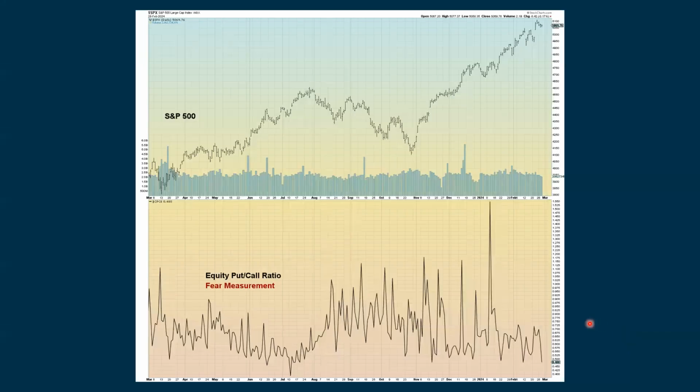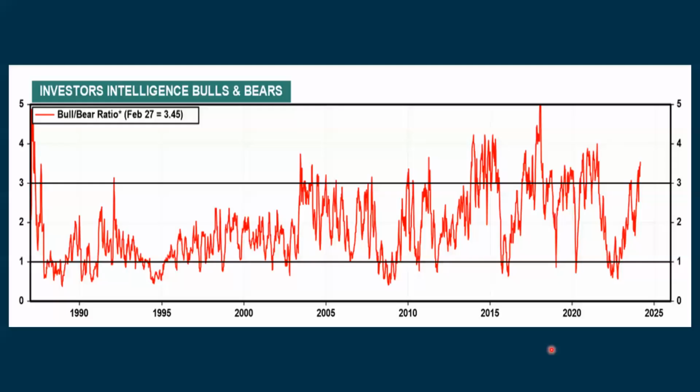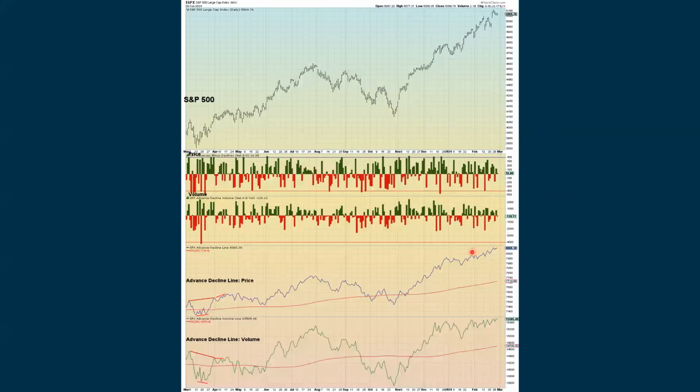Looking at our daily chart of the equity put call ratio, it declined. And so more in the positive camp, we're starting to turn down with our 5-period moving average of the equity put call ratio. Here's the latest reading from Investors Intelligence. We're still looking at a pretty extreme positive reading, even though it could go higher than where it's at right now. Advanced decline line, we're still hanging in there okay based on price.